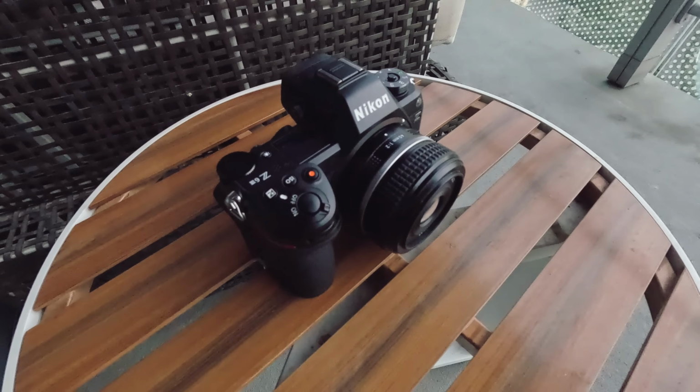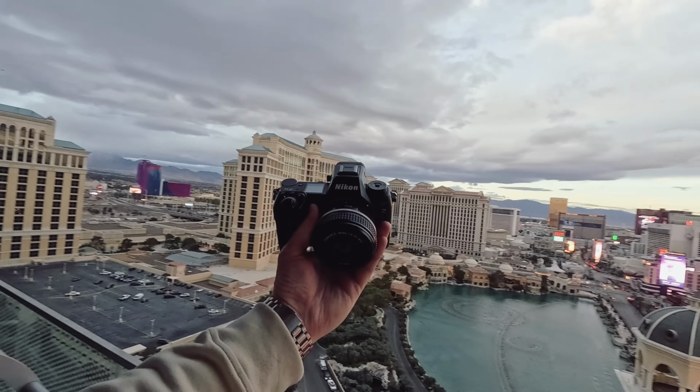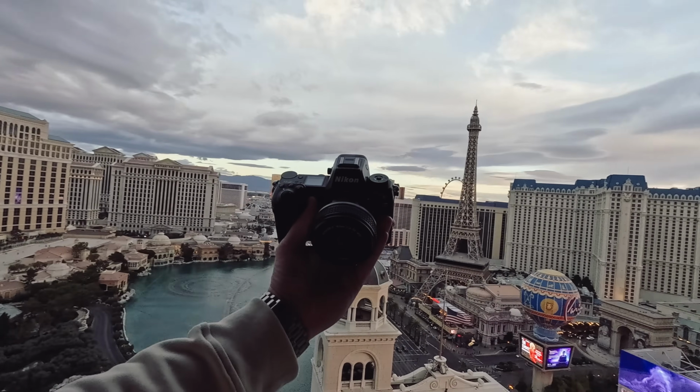We're here today in Las Vegas with a very underrated lens in my opinion, the Nikon 40mm f2. Let's go for a walk around Vegas, and I think we're going to do some early morning, 7:30 a.m. product photography right down there.